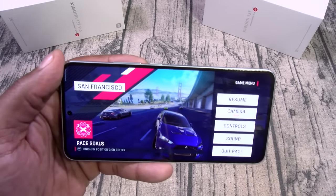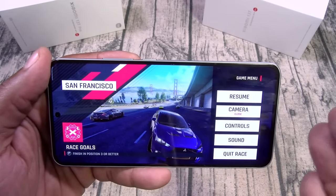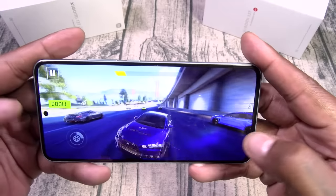All right, so now let's try a little gaming. Of course, I got Asphalt 9 queued up. We're going to start off with the 13T. Remember, this is the Dimensity 8200 Ultra. Here we go.